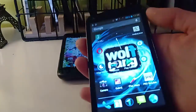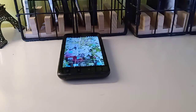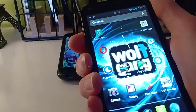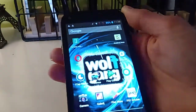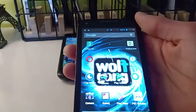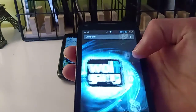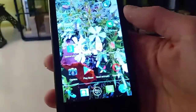Just for kicks and giggles, I actually want to put a wolf wallpaper on this. Because my other Wolfgang phone had a wolf wallpaper included, and I just thought it was funny because of the brand. But none of the resolutions fit this. It has to be cut off, you know, to fit the display. And that's really annoying. You have to cut a piece of your wallpaper to fit it. And that makes it look absolutely atrocious. And that's super annoying.